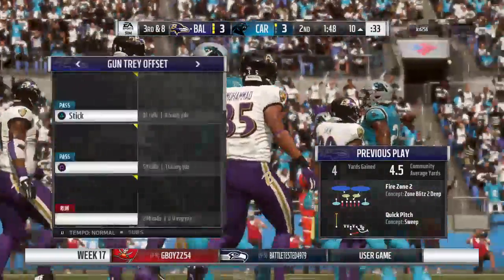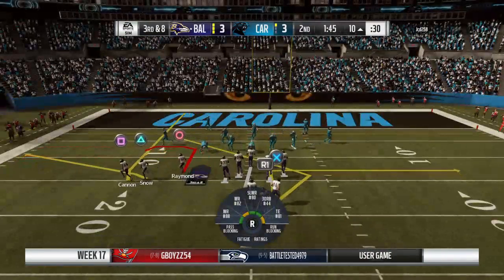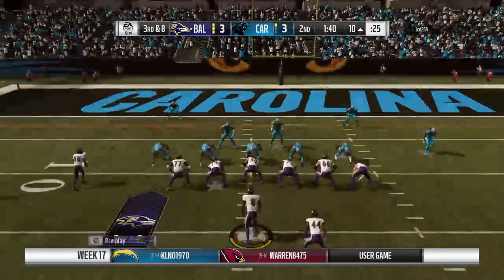Brandon, all things considered, they have to feel pretty good about getting that type of a gain, considering the blitz that they just had against them. In search of 8 yards on 3rd down. They've already converted 2 of these on this drive, 2 for 2.